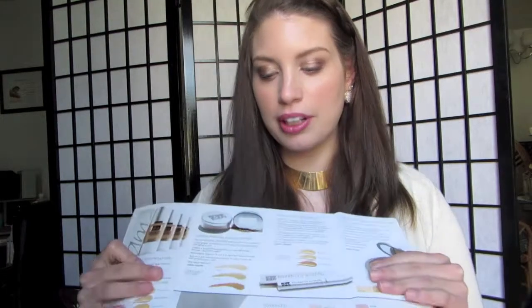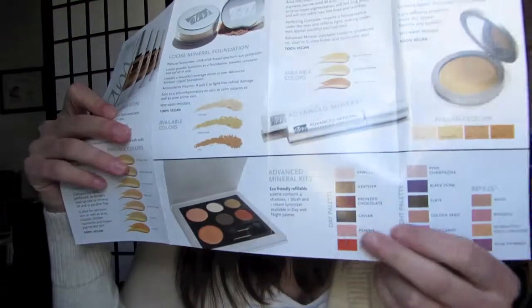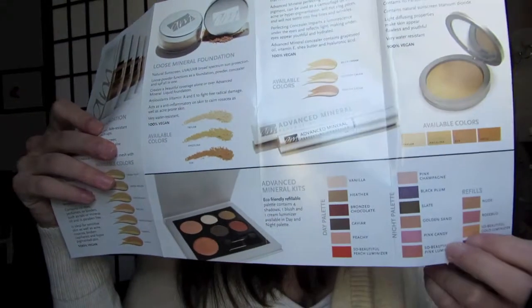Vegan. And I didn't buy any of the mineral eyeshadows in this look. I just used some e.l.f. eyeshadows that were mineral to keep in with the mineral look. But if you wanted, you can also do day to night palettes, and she has all the colors listed there.